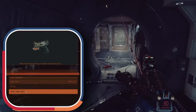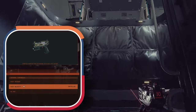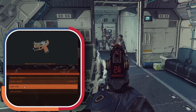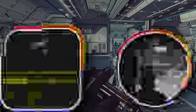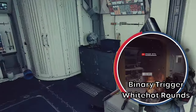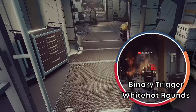It also has a modest selection of ammo types such as explosive rounds that send foes flying and white-hot rounds for a scorching display of firepower. It even sports multiple firing modes. It can change from semi-automatic to burst fire, or even a binary trigger system for those times when you're itching for a little extra adrenaline and maybe a touch of carpal tunnel.